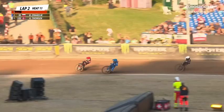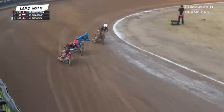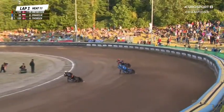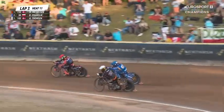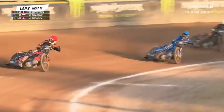Oh, there he comes! What a move up the inside from Smarzik. Had him lined up. He hasn't got there yet. And I think he's got more work to do. But this is just another battling performance from Smarzik. He's not dominating this year. And he's having to work very hard for every single point. But that's his diminutive style.